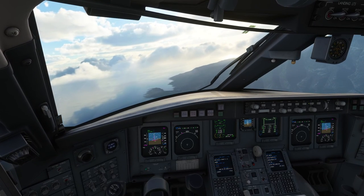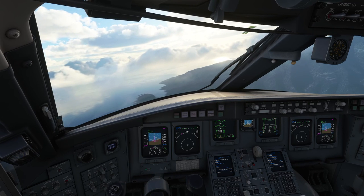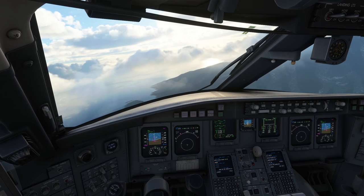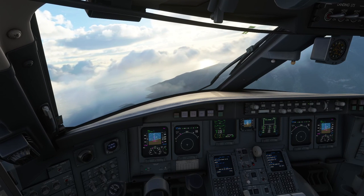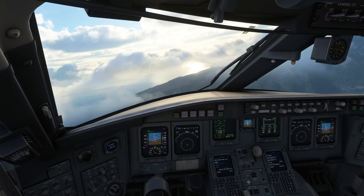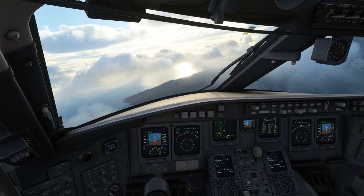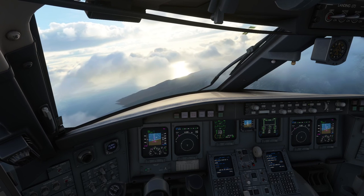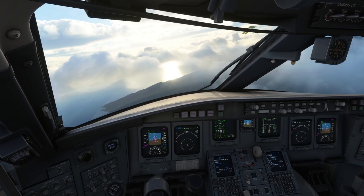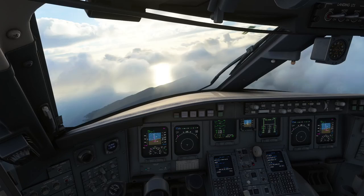So the sun is just starting to come down. So we should get some nice views of the sunset along the way as we come along the coast towards Demre. Level us out, so we're still climbing, we're up at 6,000 feet now. It's looking good.